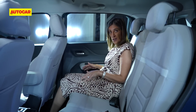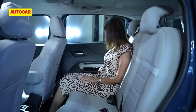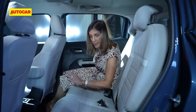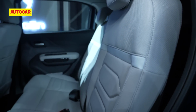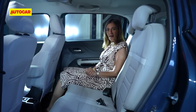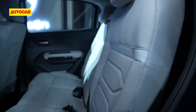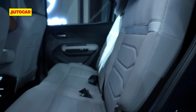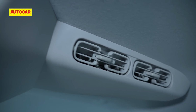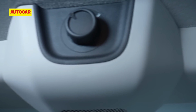Now, this seat is fixed because this is the 3-row version. You do have recline, which is on a puller on the side. And these seats do tumble and fold as well to open up a whole lot of boot space at the back. You do get a USB charger at the back, and there is storage for a cup or a bottle, which can be shared between the front and middle row too. There's an AC blower on top, which is a little old school, and there's a large manual control knob in the middle. Now, let's go up front.